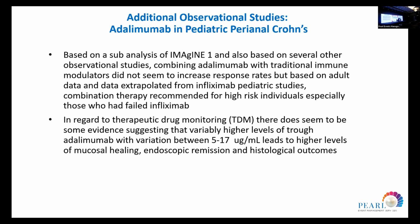But I don't know if you guys were watching closely. There was a randomized trial published last month in which they saw that if you combine adalimumab with low-dose methotrexate, the Crohn's patient you give this to actually had a statistically significant better chance of staying on therapy and in remission compared to those who had infliximab and methotrexate combined, or who had infliximab or adalimumab with placebo. So the take home is that adalimumab seems to work well with methotrexate in pediatric Crohn's. Infliximab seems to work better with azathioprine, especially in high-risk individuals.